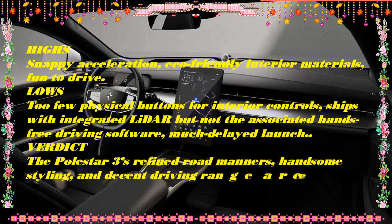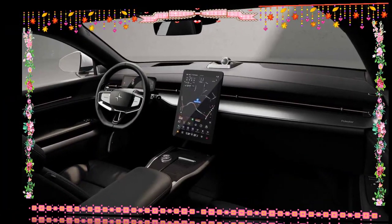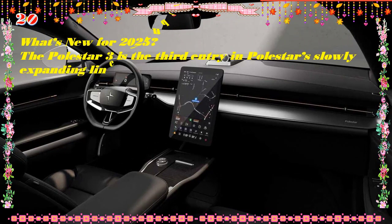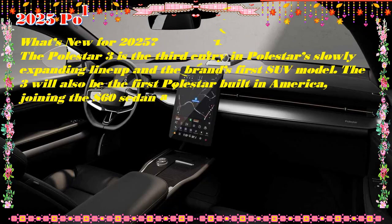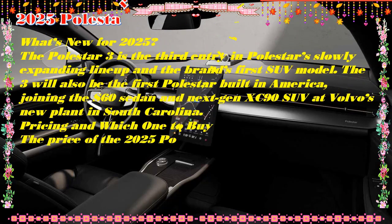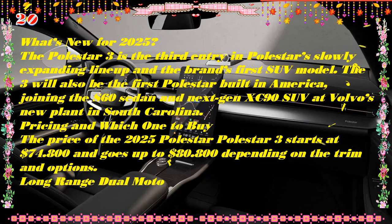Verdict. The Polestar 3's refined road manners, handsome styling, and decent driving range are encouraging traits for the upstart EV brand. Overview. With a handsome design and the requisite high-riding seating position, the 2025 Polestar 3 joins the flood of electrified SUVs pouring into the market.